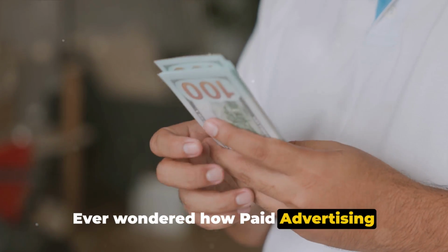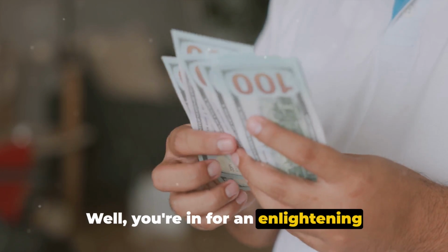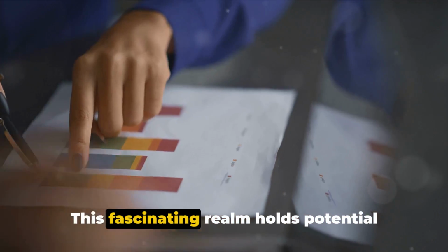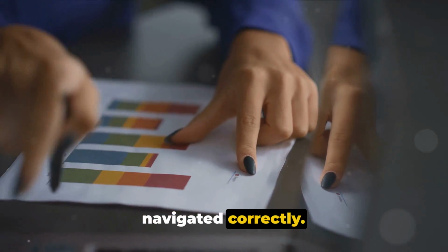Ever wondered how paid advertising management can benefit your business? Well, you're in for an enlightening discussion today. This fascinating realm holds potential for substantial growth and success, if navigated correctly.